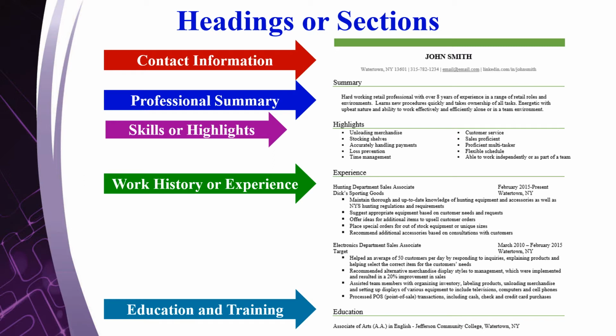Okay, let's dig into the headings or sections of the resume. These are pretty self-explanatory with one exception, which we'll go over shortly. The 4 main headings are contact information, summary, work history, and education. I'll give you a minute to look over this sample before we move into each of these sections.